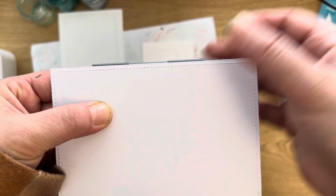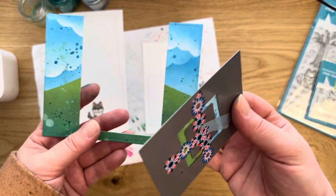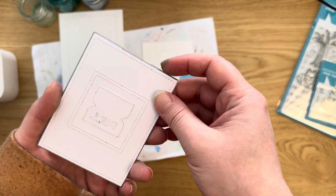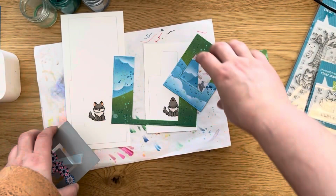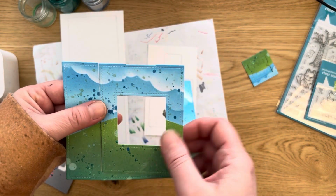Now I cut that out. So now I have it. I have a little border on the bottom, and I don't need that middle part. And this is what I want. Oh, and I didn't want a tiny line on top, so this is perfect.